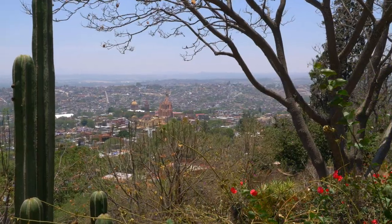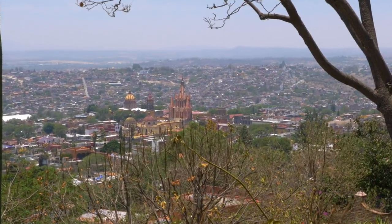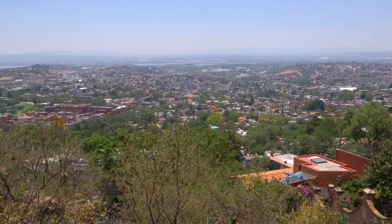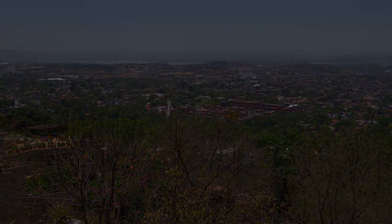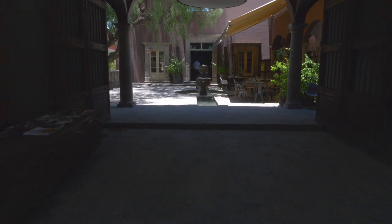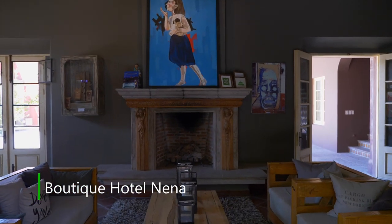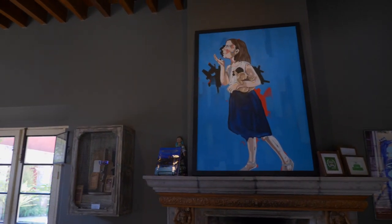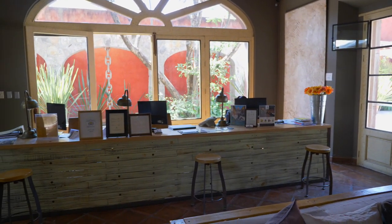San Miguel de Allende is located in the state of Guanajuato in a region known as El Bajío, about 140 miles northwest of Mexico City and about 60 miles east-southeast of León. We'd planned on having lunch at Nextia in the boutique hotel Nena. When we arrived, we were offered to tour one of the handful of exquisite rooms, a great option for our next visit to San Miguel.